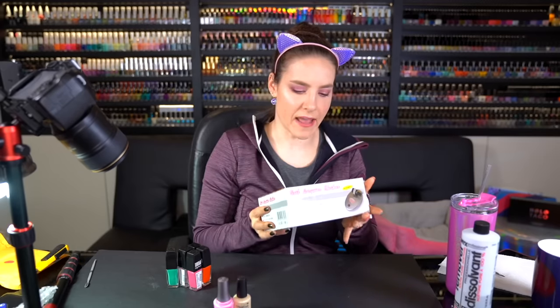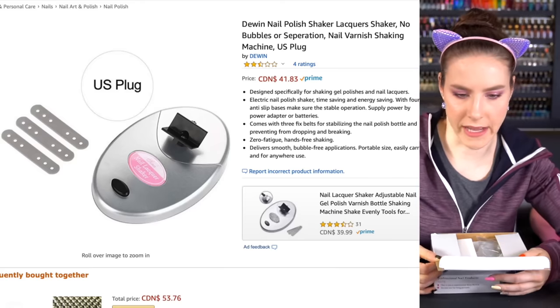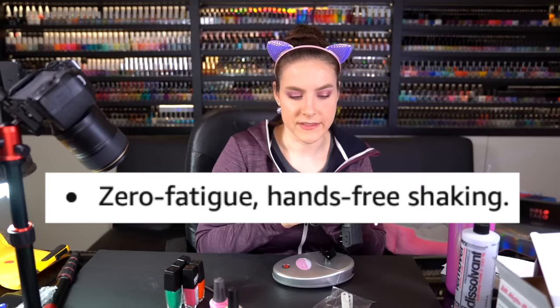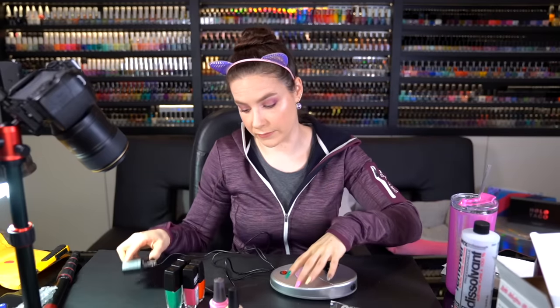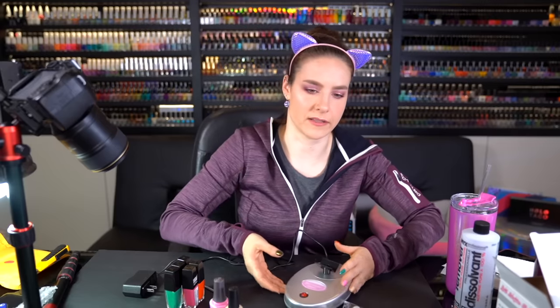Which is good because now we can test out this other low-rated Amazon product. The Nail Lacquer Shaker. Because I need a personal assistant to shake my nail polish, please. Nail polish shaker, lacquer shaker, time saving and energy saving. Whose energy? Like your own body energy? Zero fatigue, hands-free shaking. That's what I want. A robot to shake my nail polish for me. Although I have had a robot paint my nails once and that didn't go too well. Stop! Don't know if we can trust robots with our nails yet.